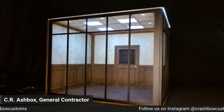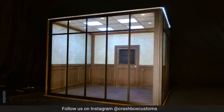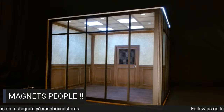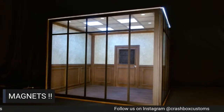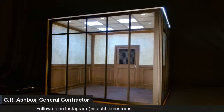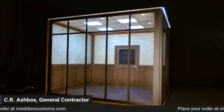Because, Brian, I don't know if I mentioned it or not. It's got magnets. Really? It's got magnets. Kind of a big deal. We're also using one of our light panels here that is included with some of our bundles on the website. The ceiling piece is definitely made to incorporate the light board to really give it an office feel, right?